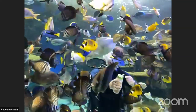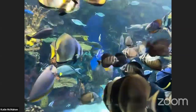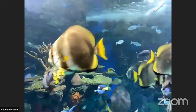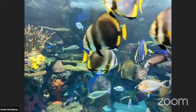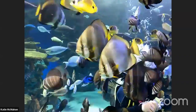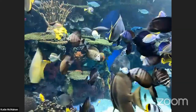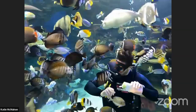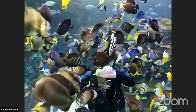Who else can we find to tell you about? Let's go with these ladies here. These are the orbicular batfish. They tend to swim in a school. They're one of the larger fish in this exhibit. They're probably not Steve's favorite if we were to ask him, and that's because they tend to pull his hair.